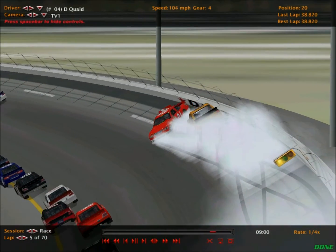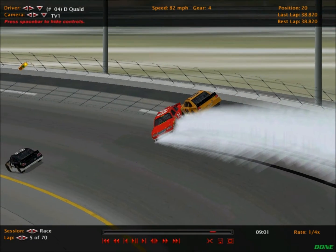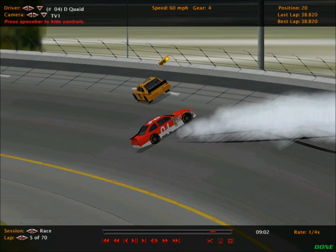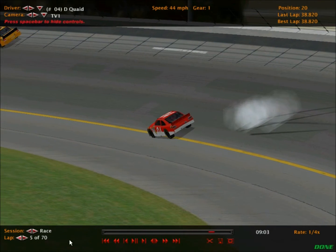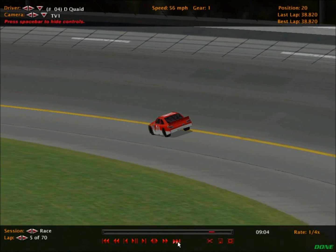Chip Leatherman almost climbs the wall there, as him and Douglas get collected here in the first crash of the race here. Definitely going to cost those two guys a chance in this race. So there's our first incident of the day. It happens here at lap number 5.